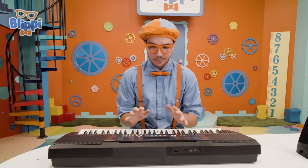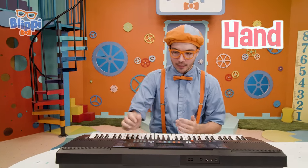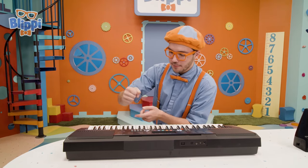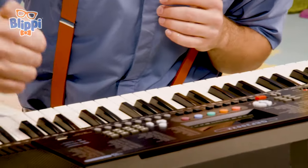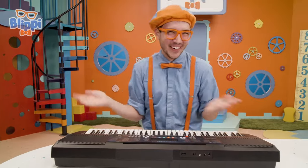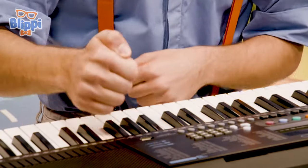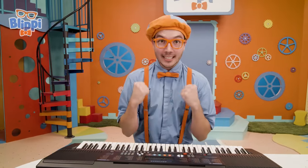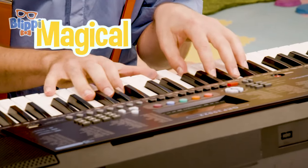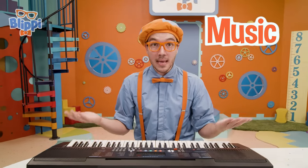You also can play other things instead of just using your fingers. Whoa! You can be really silly and use your whole hand. Like, if I change the sound, make a fist, I can roll my fist and play a song. That's a really funny song. I'm gonna play it again. Oh, keyboards are so amazing. You can even make songs that sound magical. Whoa, music is so amazing.